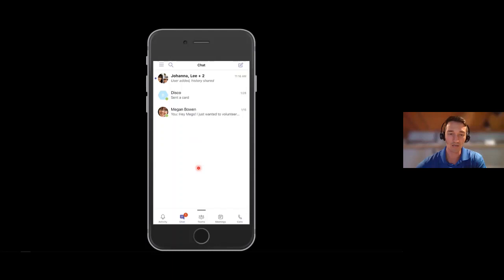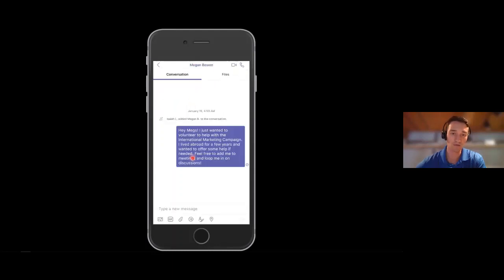Let's go back over to the chat tab. So again, I can start a new chat, but I'm going to click on this one here and see that we have a conversation with Isaiah. From here, if we've shared any files inside this chat, I can still access them. And you can see that I can still start a video call or a phone call right inside the application. Again, if you have LTE or Wi-Fi signal, you'll be able to use your data to start those calls. And it's still going to show up as your number if you're using this phone system, or it's going to use your outside number actually.